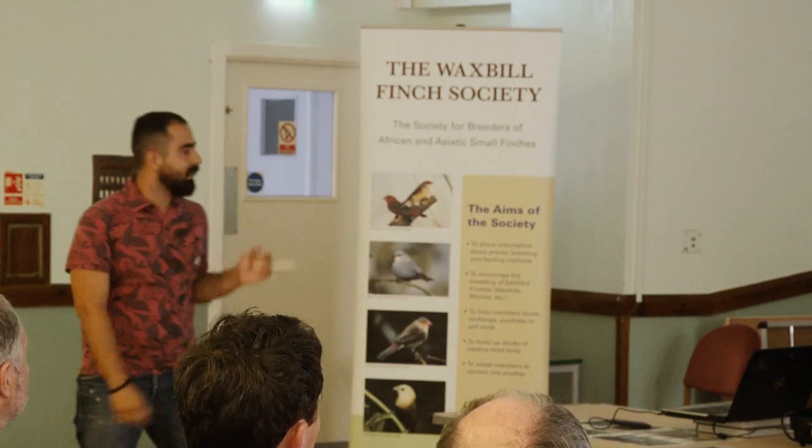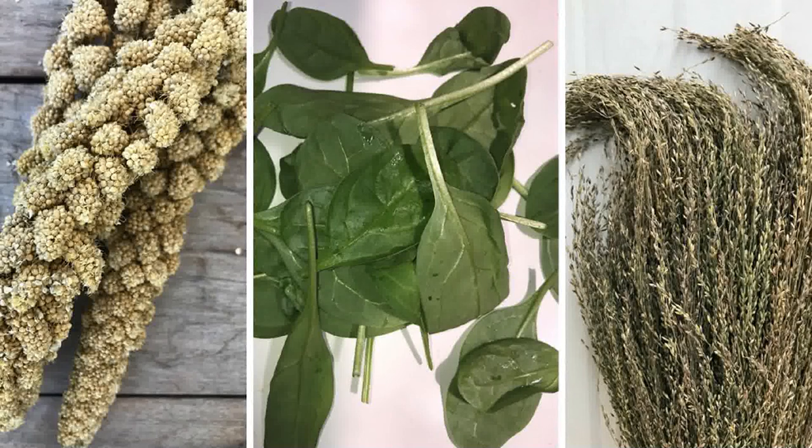Also in the extras, millet spray, peanut, and I give greens. Some extra, not daily, just so they're not bored. Spinach I'm giving once a week to my lavenders and generally to waxbills, like lavenders, black chicks, things like that.